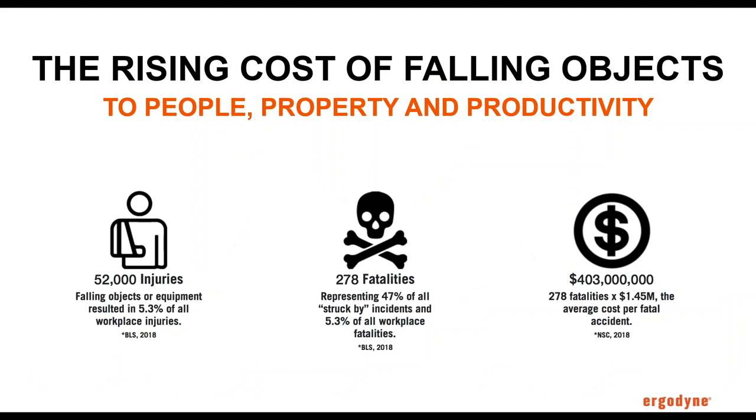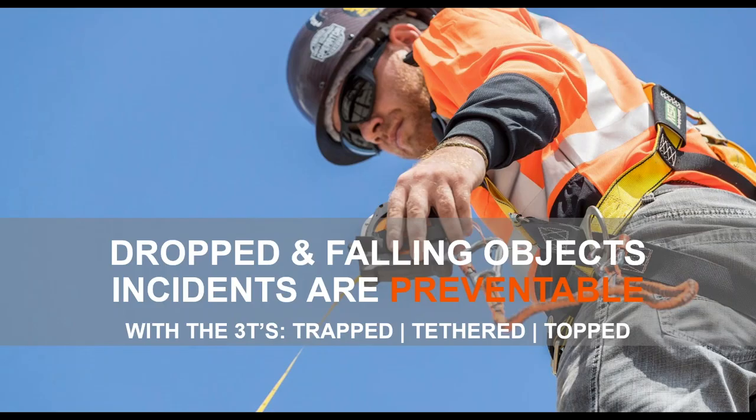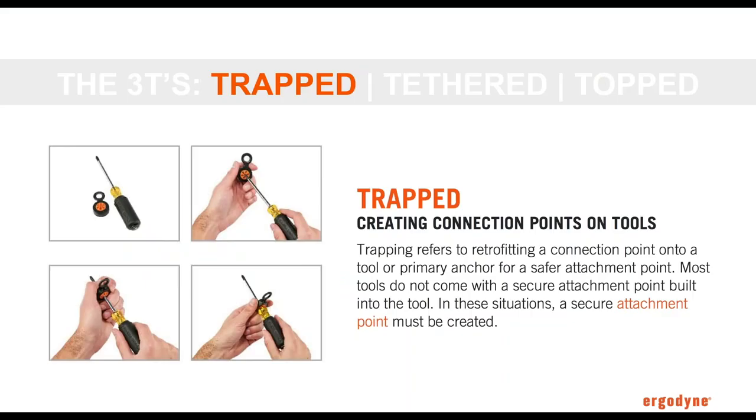Injuries and fatalities resulting from dropped objects are on the rise. In 2018 alone, there were over 52,000 injuries and 278 fatalities. In dollars, this equates to over $403 million. And just like heat stress, it's preventable. At Ergodyne, we follow the three T's to do this: trapped, tethered, and topped.